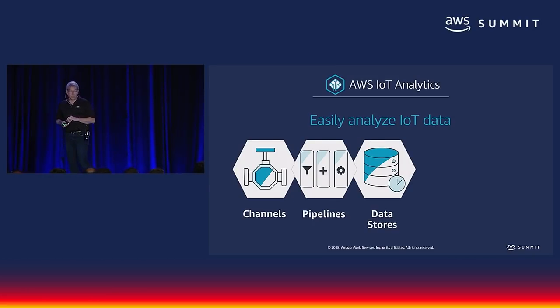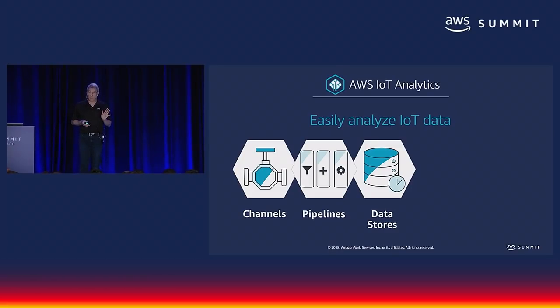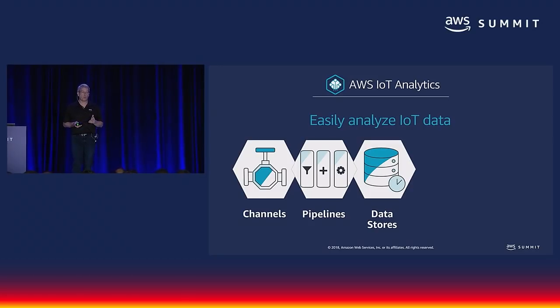We then have data stores, and this is plural. So that enriched and transformed data is sent to a time series database that you basically set the size of what you want your retention to be, and the data is available there. The other alternate path, which is in play, is the raw data, because essentially you always want to ensure that you have the raw data available for use.